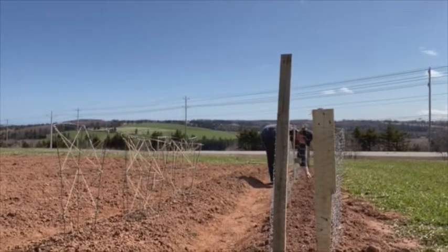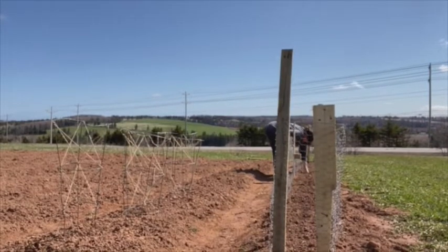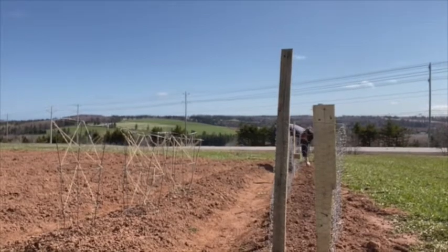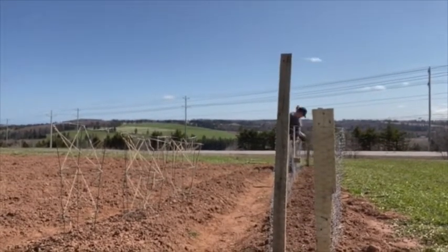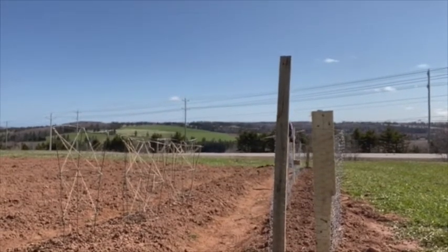But anyway, got all the beans in and peas on those first 2 rows. The garden is coming together, and I actually can't wait to get all this goodness in the house and in the freezer. But canning and freezing, we'll talk all about that soon too.